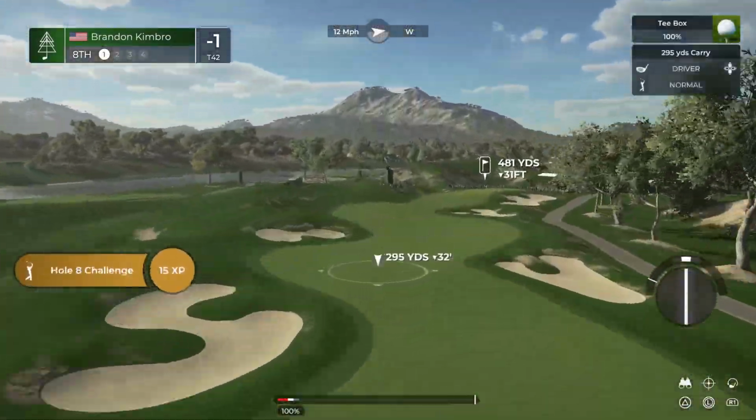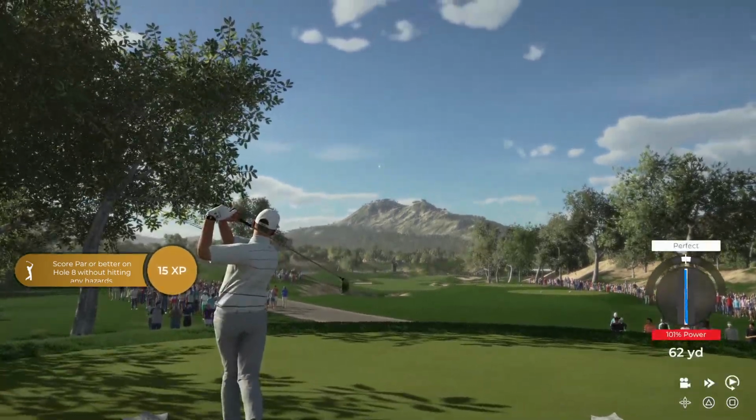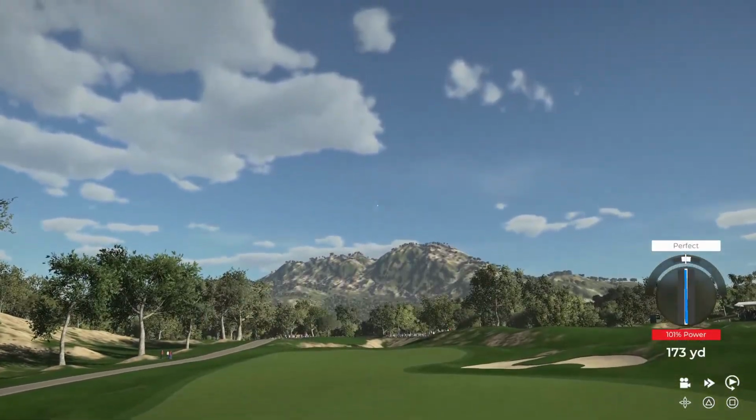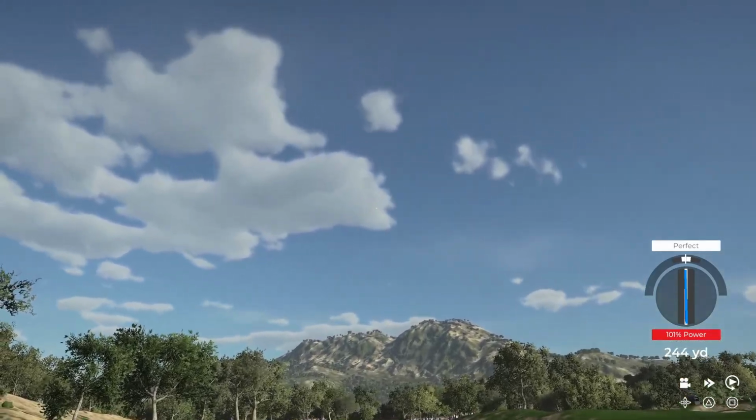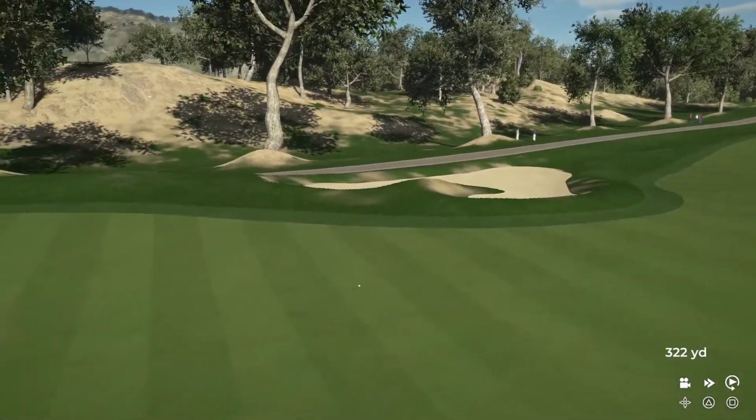Luke. Changes the way you play every course. Just a couple to play here on the opening nine. Here's the tee shot at the eighth. That is perfectly striped. Holy. Overpowered and dead straight. That is a bomb. It's a beauty.